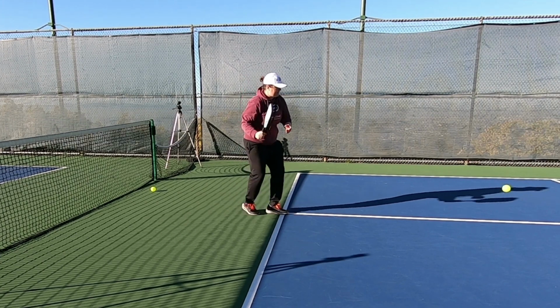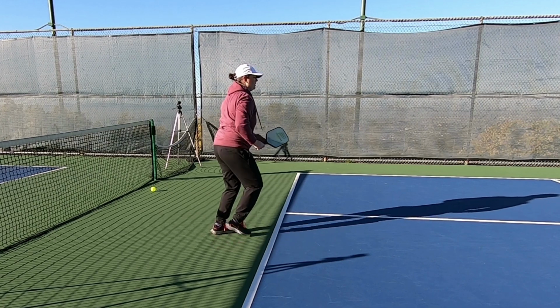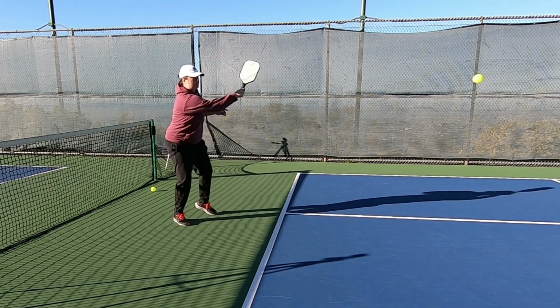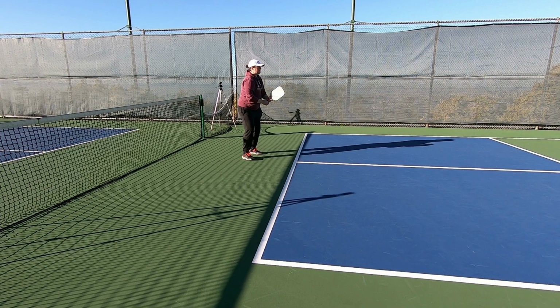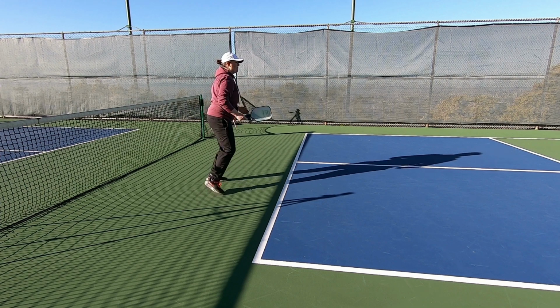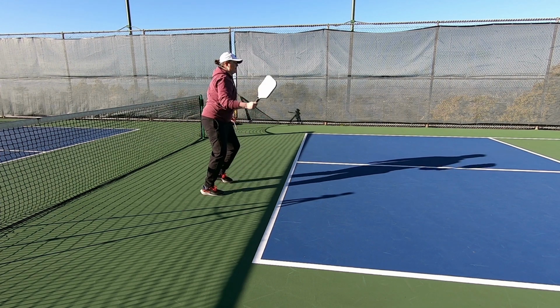Okay, so what's another thing that I'm doing causing me to be late and letting the shot play me instead of me playing it? The second thing I'm doing that needs to be better is that I'm moving slow to fast instead of fast to slow. I see now that the ball is headed away from me, but I'm still assessing its speed and depth. So I do head off in that direction, but I'm pretty slow about it.